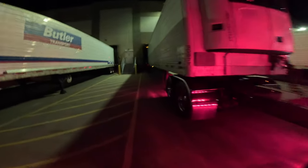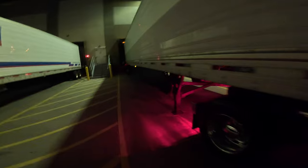Separate myself, you guys. I keep my truck clean just as much. I take that serious, just like I take my maintenance serious.